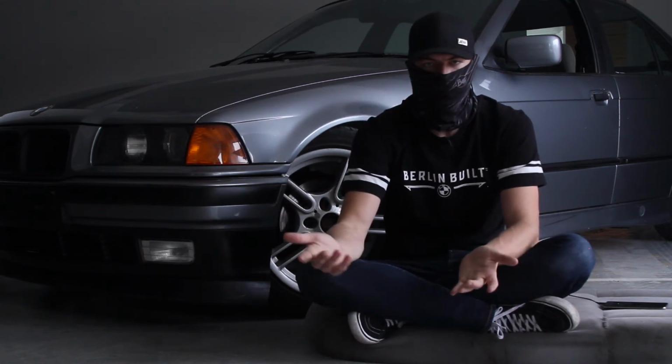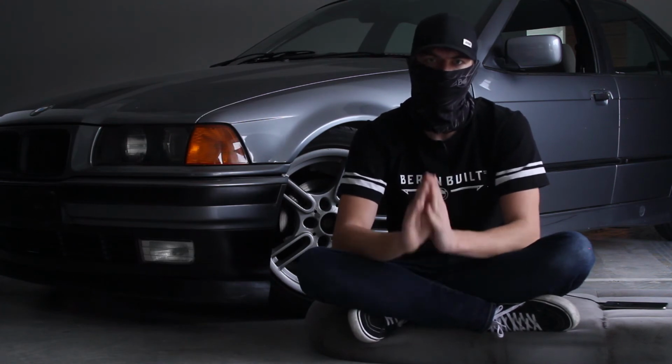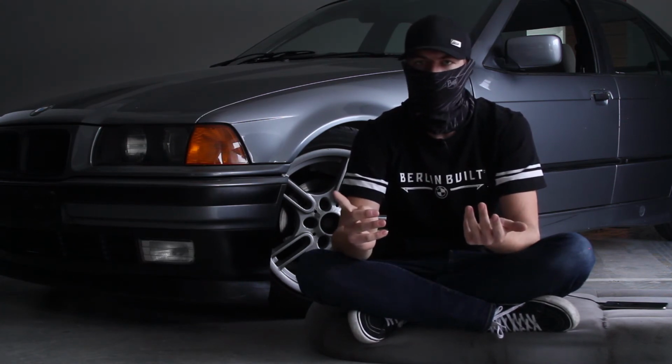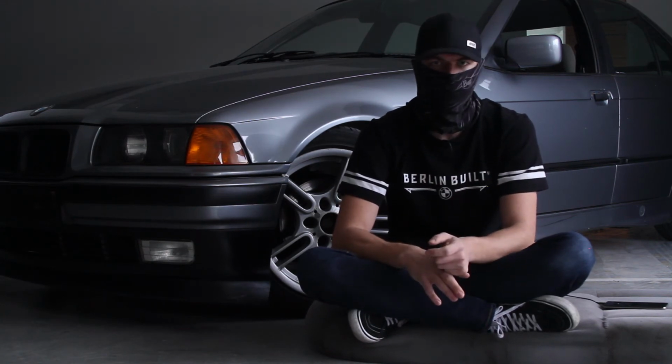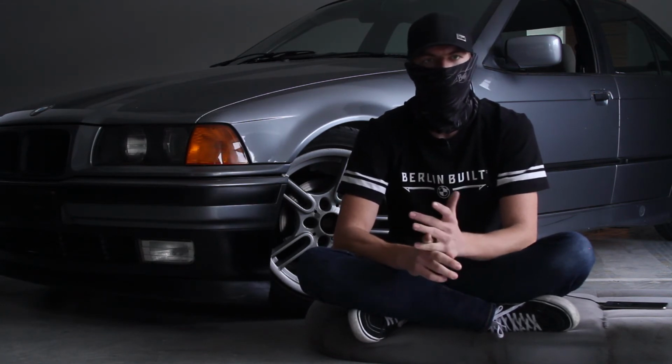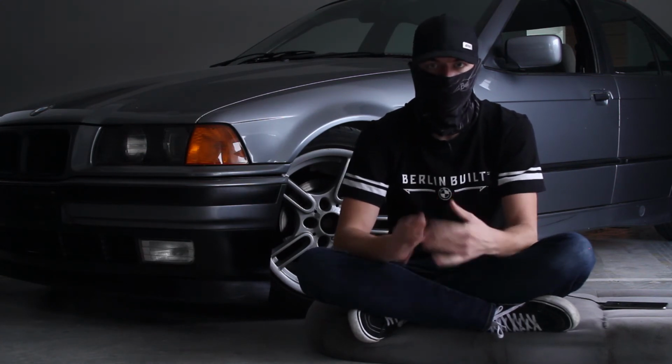What can you get for this money? A 1.6 Miata would cost minimum 2.5K. A Lexus IS 200, also an expensive car, 3,000 euros to get a decent one. And that's without tuning, that's just a stock car, nothing done to it.